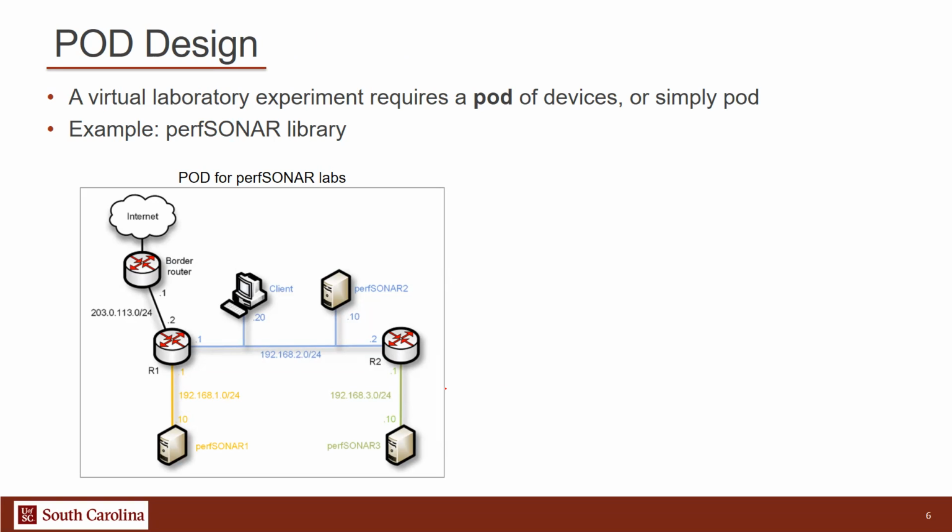I will use the perfSONAR pod as an example. A virtual laboratory experiment requires a pod of devices, or simply pod. That's what I'm referring to as a pod. For example, if we want to learn perfSONAR, we might want to recreate an environment where there are several networks. I should say multiple networks. For example, 3 networks: network 1, network 2, network 3. So we can create, for example, a MaDDash. We can do some tests and learn about perfSONAR.